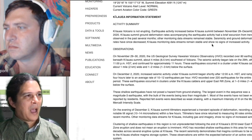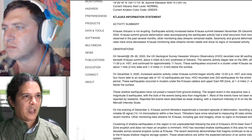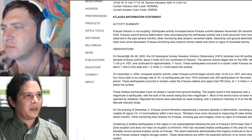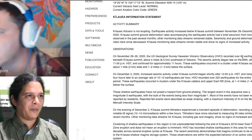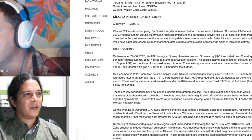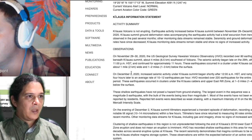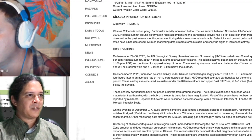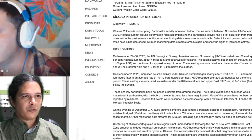That's the summary. The observations, I'll go briefly over it. HVO recorded 80 earthquakes beneath the summit, about 4 miles southwest of Volcano. It began late on the 29th after 11 p.m. and lasted for about 11 hours, in a cluster about 1 mile wide, 1 to 2 miles below the surface. On December 2nd, increased activity began again shortly after midnight and ramped up 4 hours later to an average rate of 10 to 12 earthquakes per hour. HVO recorded over 220 earthquakes for the entire 24-hour period.